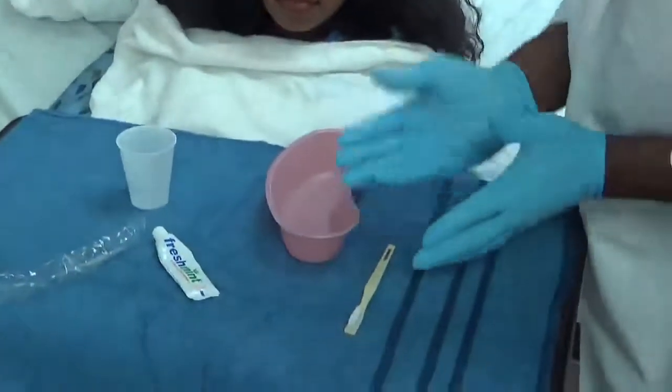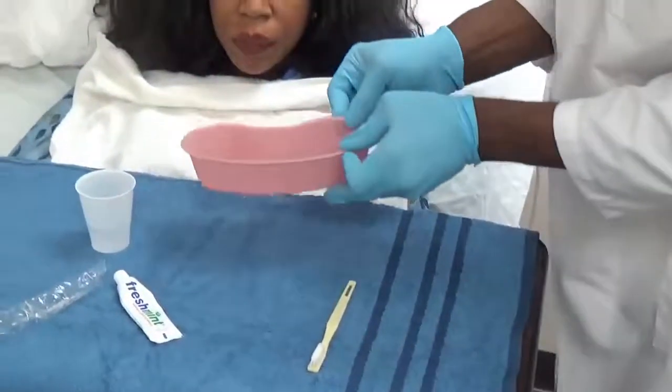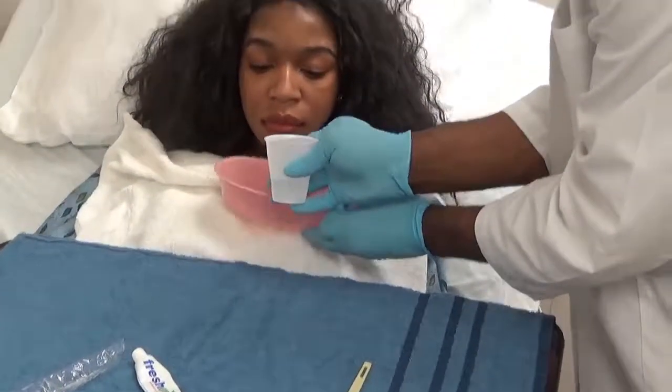Remember to maintain clean technique. You can put the brush down in a way that will not contaminate it, then you're going to give the resident water to rinse the mouth. You're going to rinse and spit it in here.